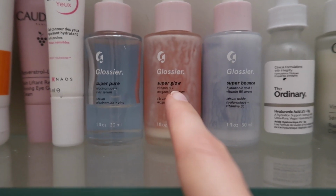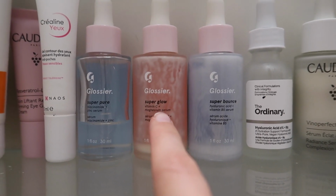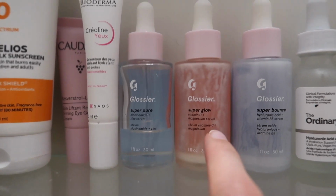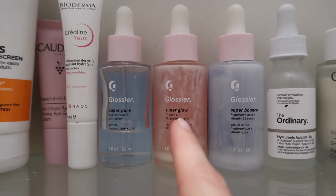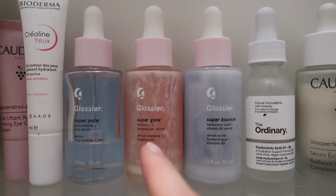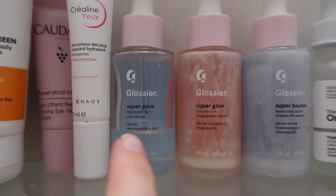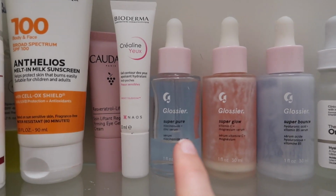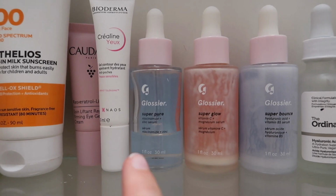The vitamin C I use in the morning. This is just good for overall even skin tone, and it leaves your skin feeling super glowy. Some people would always say, oh, I don't wear makeup to the gym, I just put on the Super Glow. And then this one, the niacinamide, is good if you're stressed out, if you're getting breakouts, that's when I'll use this one. So I don't use that one as much.